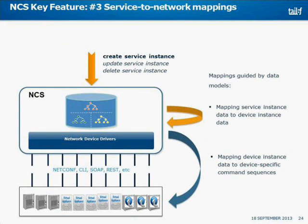Okay, we go to the next key feature of NCS. It's something that I alluded to earlier, that the operations from the management applications, be it OSS systems or cloud orchestration systems or other kinds of management applications, are basically service lifecycle operations. Create a service instance. For example, create an Ethernet E-line between A and B for a customer, or create a virtual network for a tenant in a data center. And it's also update operations, like add a leg to this VPN, or bump up the quality of service guarantees for this particular point-to-point virtual connection. And it's delete operations, being able to decommission service instances.